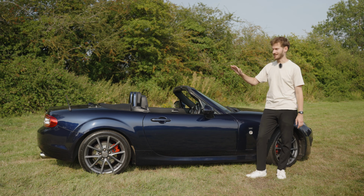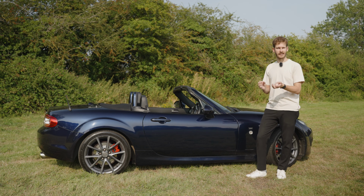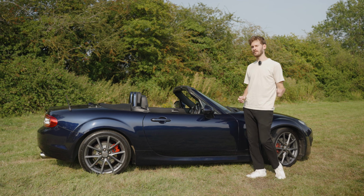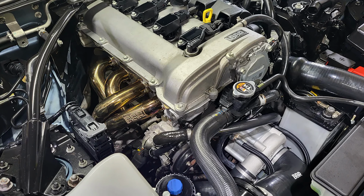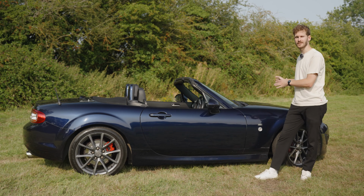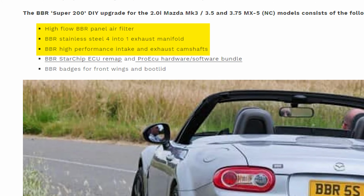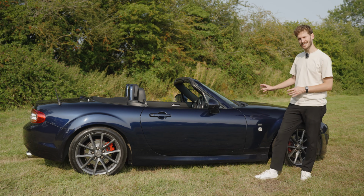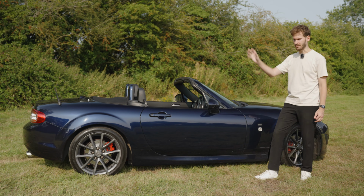But for those mortals of us who typically buy these things on a budget, they've got the naturally aspirated tuning and they can just squeeze a bit more out of these cars. When I say squeeze a bit more, what I really mean is there's one bottleneck in this car, and that's the inlet manifold. That's the bottleneck that's restricting the overall power of this engine. So once you sort that out and give it the correct mapping to work with it all, which BBR will obviously do as part of the package, it takes this car in its 2-litre form from 160 brake horsepower up to about 205, 208. They're always going to be a little bit in or out.